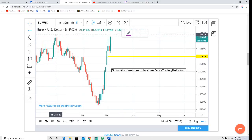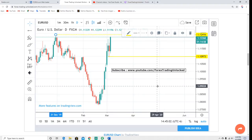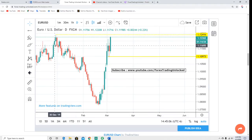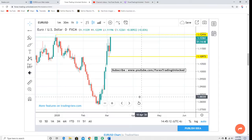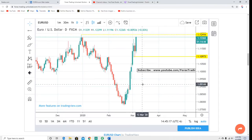This is great that we are going to finish this webinar out as we are coming full circle. Remember this high over here that we set back at the end of the year? This is December 31st, 2019. So today on March the 5th, 2020, we are hovering just below a breakout point to the upside and having the Euro US dollar go positive against the dollar on the year.